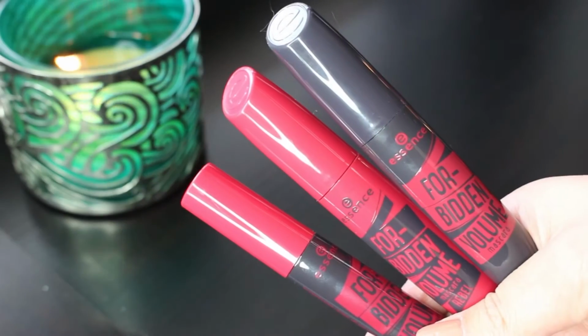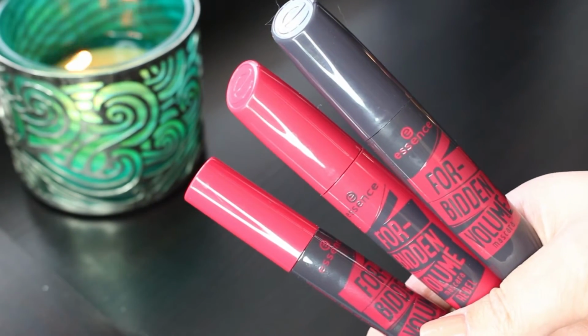Essence has two new mascaras in their lineup, and they are the Forbidden Volume mascaras. One of them is a conical wand, which is my preference for mascara for sure, because you can really get into those little fine baby eyelashes towards the inner corner of your eye. And the other one is called the Forbidden Volume Rebel mascara. This is one of those more, they call them chaotic mascara wands. And I think it's just intended to create volume in every which way. You don't have to use it so it looks like you went crazy with your eyelashes, but it is intended to create even more volume.